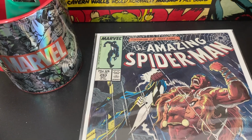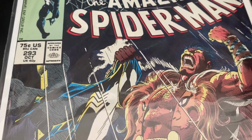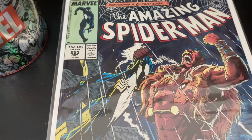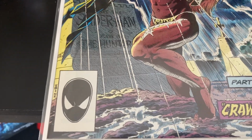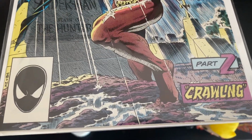It's a little spoiler. But I love this artwork. Now, this is one of my favorite covers that Mike Zeck has ever drawn, in my opinion. And it's this issue right here, issue 293. Just beautiful artwork. I could stare at this all day long. I mean, so much detail in one cover.